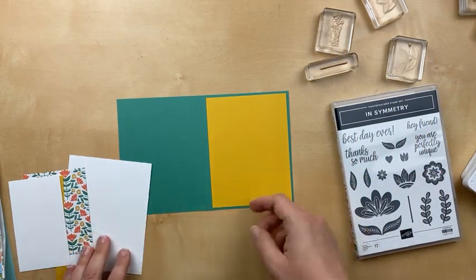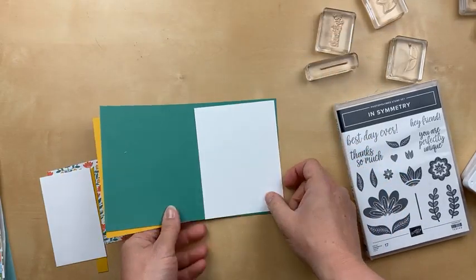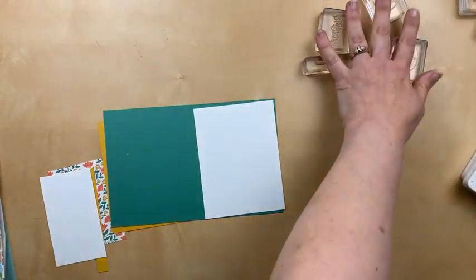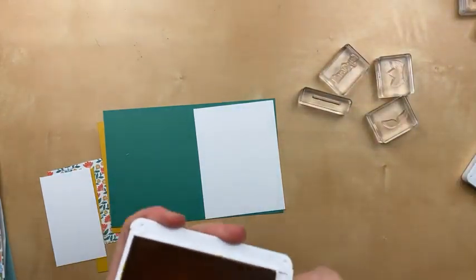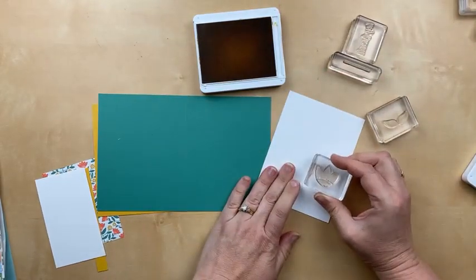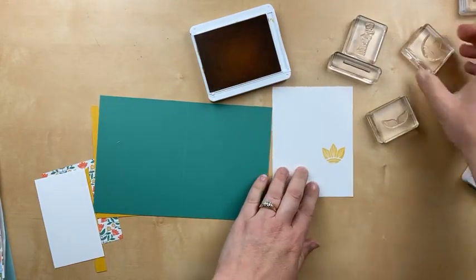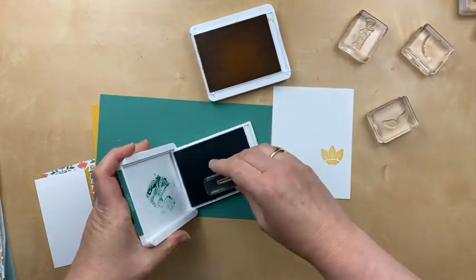This is Bumblebee. I've got one the same size, 4 by 5 1/4 for the inside. I've been really making an effort to stamp on the inside of my cards, right? To dress them up a little bit. So it doesn't have to be fancy. I'm just going to put an extra flower. So I'm going to do a yellow flower and then use the stem.